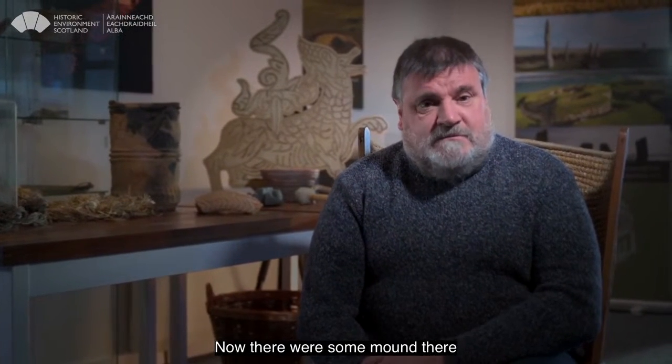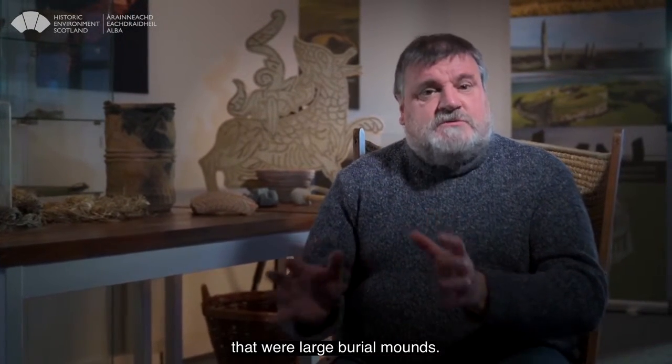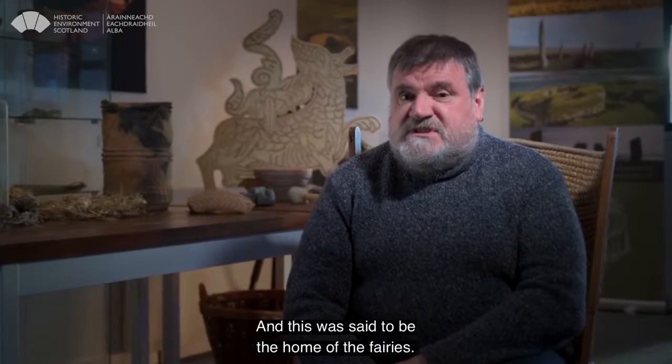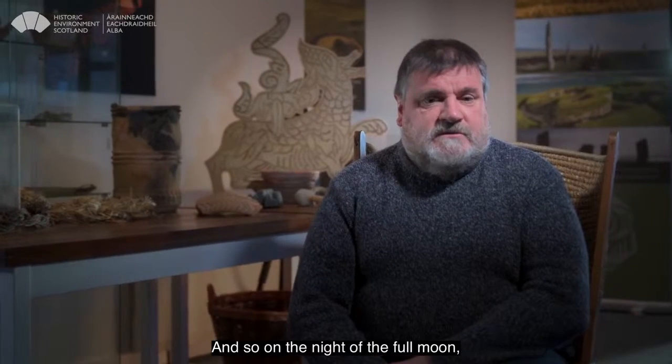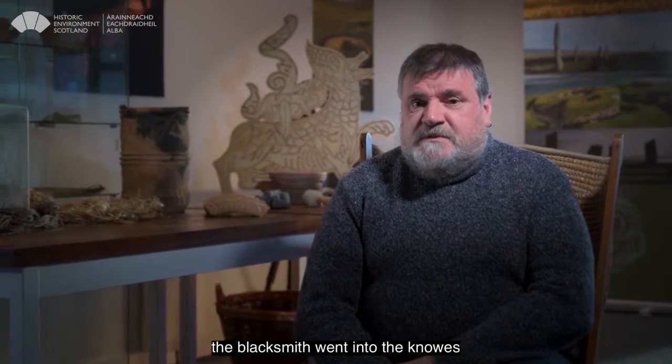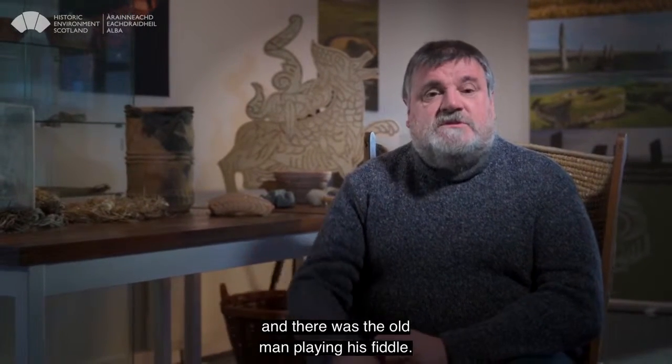Now, there were some mounds there that were large burial mounds, and this was said to be the home of the fairies. And so, on the night of the full moon, the blacksmith went down to the Knowes, and there was the old man playing his fiddle.